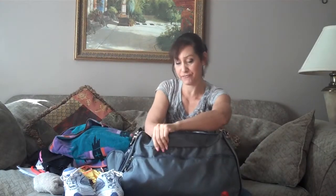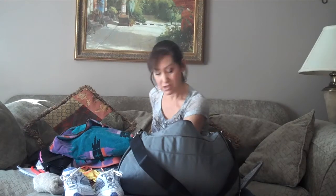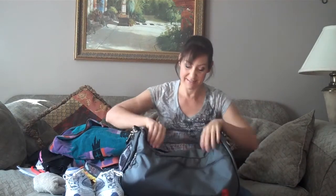What else? Oh, there's a nice little pocket in here too that's lined with a little velvet, and I have my jewelry in here, so I have my wedding rings. Some earrings, and then in this front pocket I have some makeup and stuff.